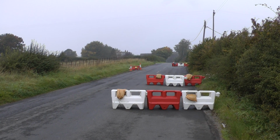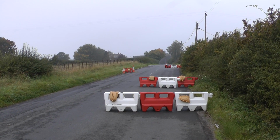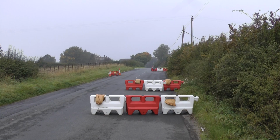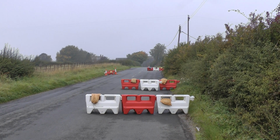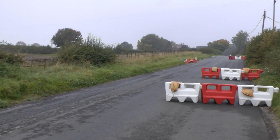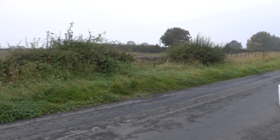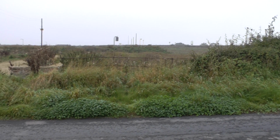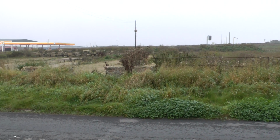It's amazing to think that this was once the A1, the main road between Edinburgh and London, before the Leeming bypass was built. Change is absolutely enormous. See a bus going along the new A1 now.